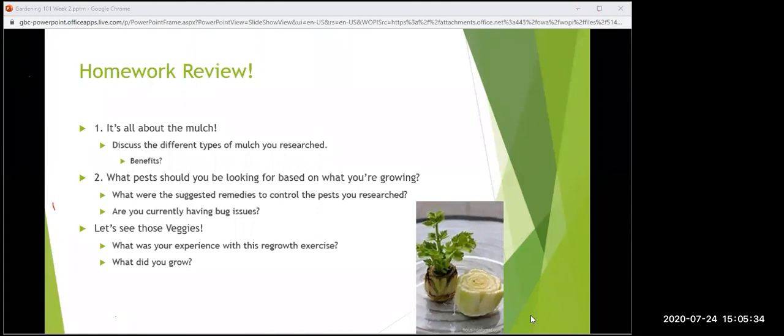Minimizes those weeds. So if any of you are going in ground, especially, or even with raised beds, if you've had them for a while, pulling weeds is just par for the course anytime you have a garden. But mulching, again, improves the soil. It retains moisture. It also makes sure that you don't have to pull as many weeds. It feeds your plants. So there's just quite a few benefits to making sure that you're mulching your garden.